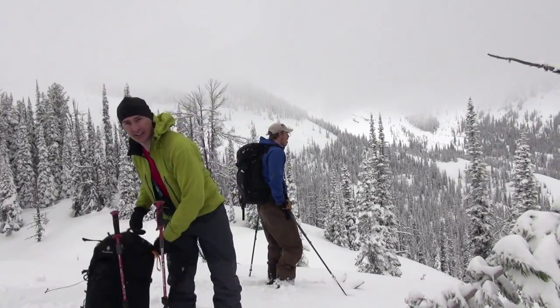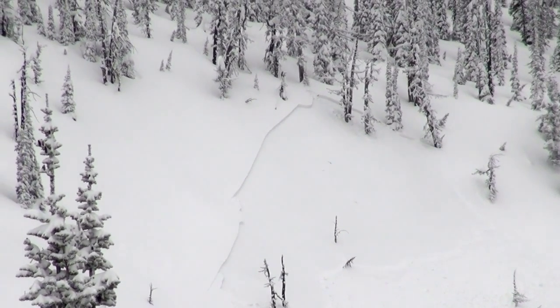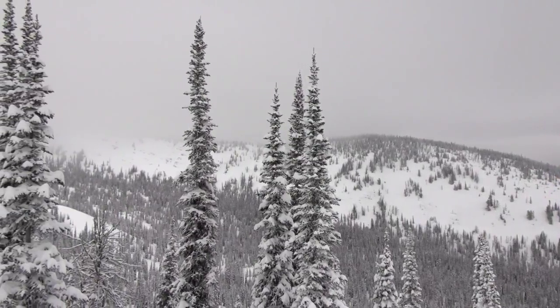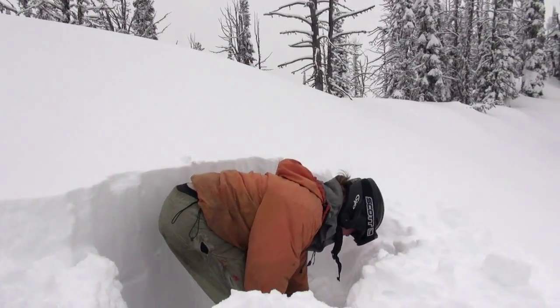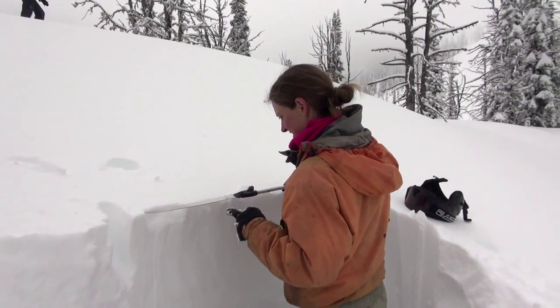What do you think of the snowpack? A little sketchy today. Sitting over here looking at this crown. Definitely there's a... So we decided to dig a pit to analyze the snowpack, so we can make an educated decision on what and where to ride for that day.